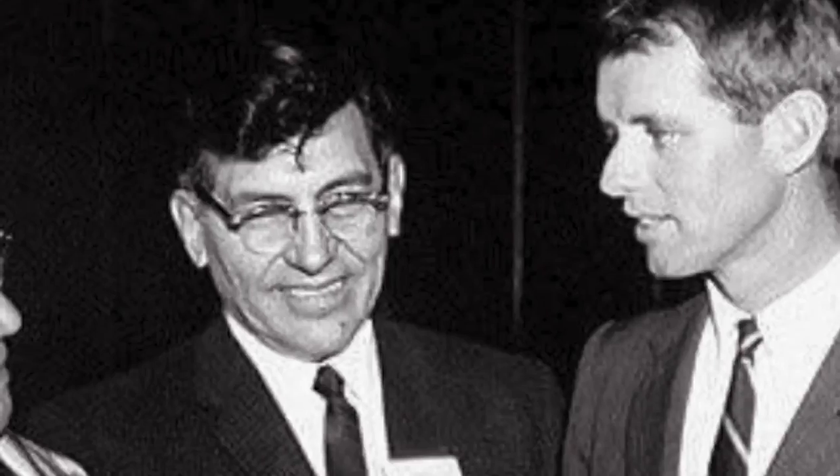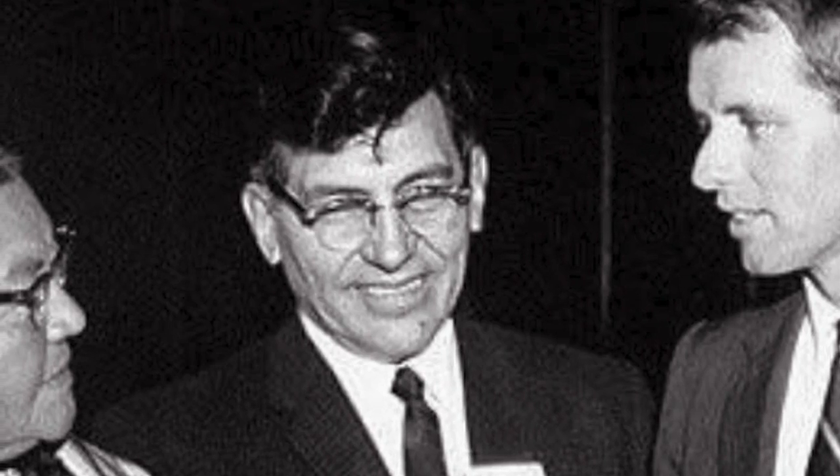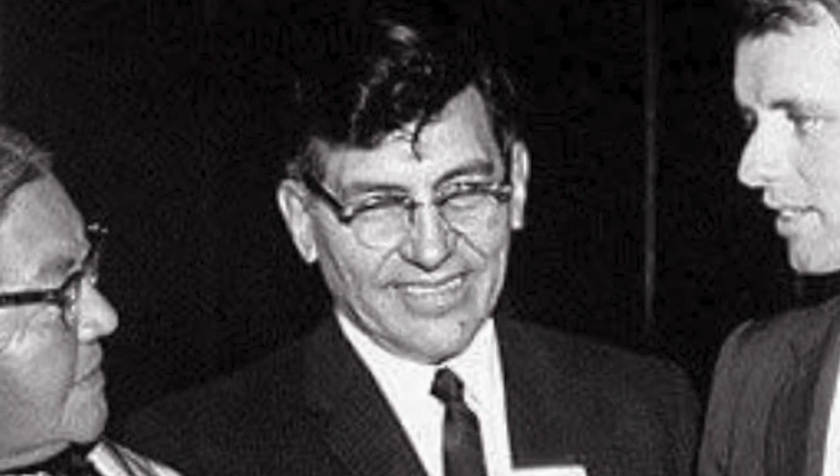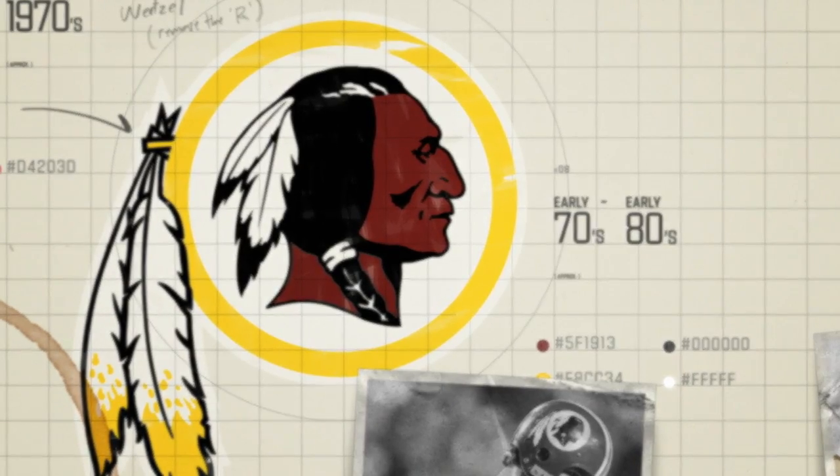In 1971, Walter Blackie Wetzel, a well-respected member of the Blackfeet tribe, lobbied to remove the R and replace it with a new updated version of their past logos.